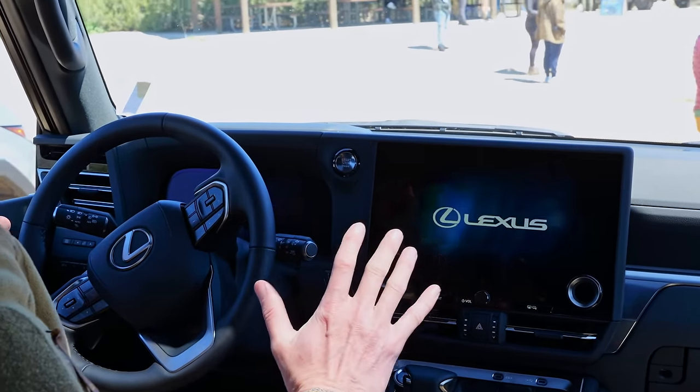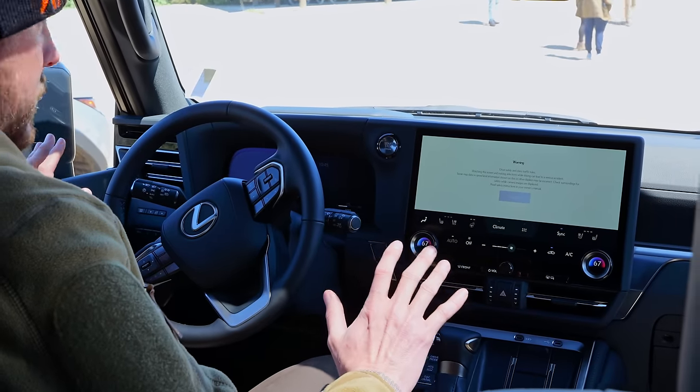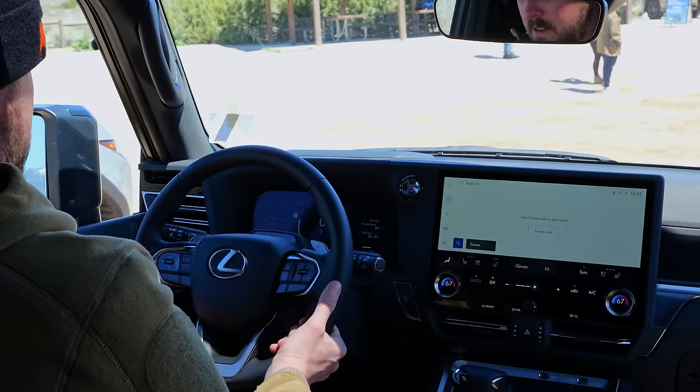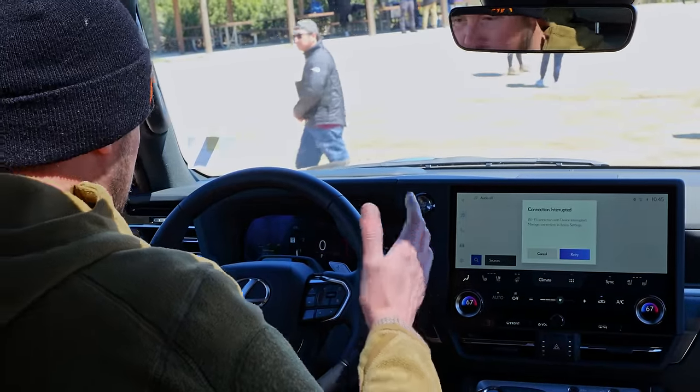Zero shake. Like, you don't even know the engine's running. There was no torsion to the body at all. That feels nice. All right, so the first thing that caught my attention is the gauge cluster.